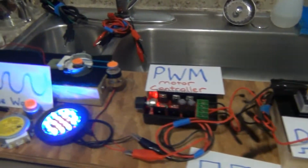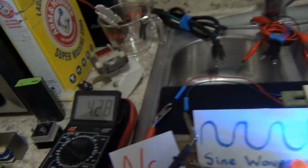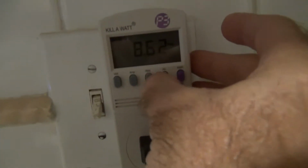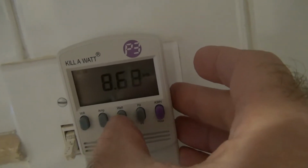So it's running. Turn my voltage meter here. So check it out. I have it coming out of the wall here, and you can see this thing pulls an enormous amount of power just to turn it on. I'm already pulling 8 amps. 85 watts.